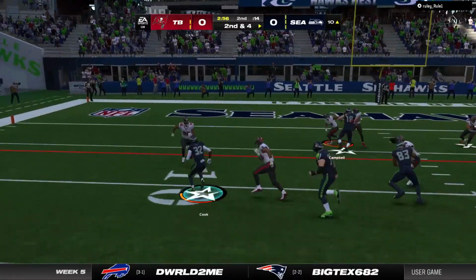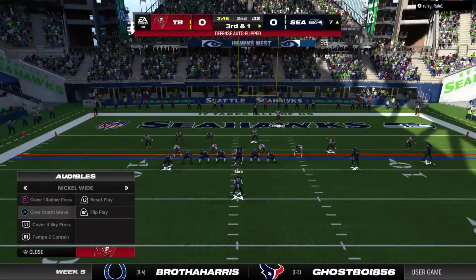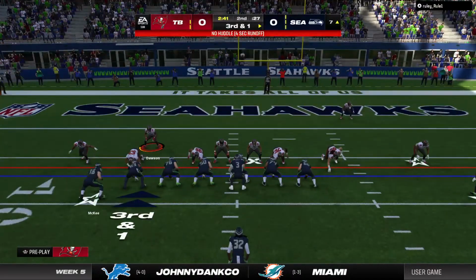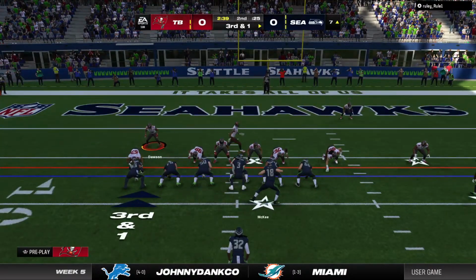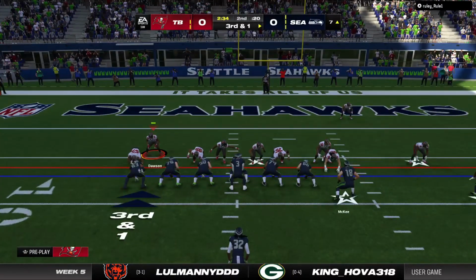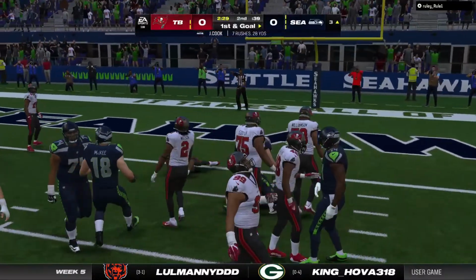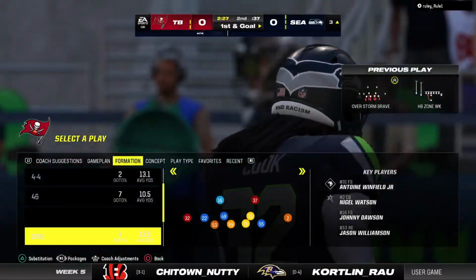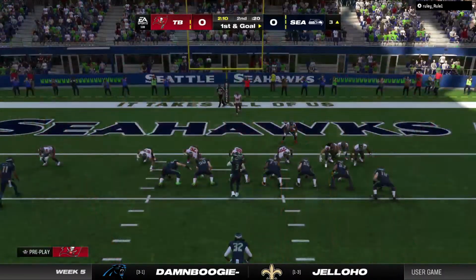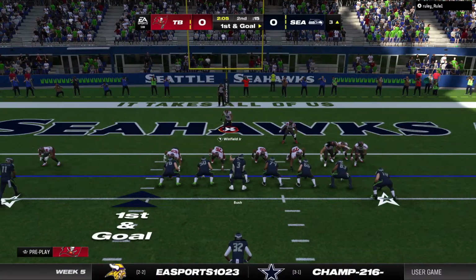On 2nd down, Cook. And tackled down after a gain of 3. Leaves him with 1 yard to go on 3rd down. 7-yard line. That's a gain of 3. It's 3rd and 1. They'll run it. Here's Cook. And he will have the 1st down before he's brought down at the 3. 5 yards is the pickup there as that extends this drive. 1st and goal from the 3. 1st and goal at the 3-yard line.